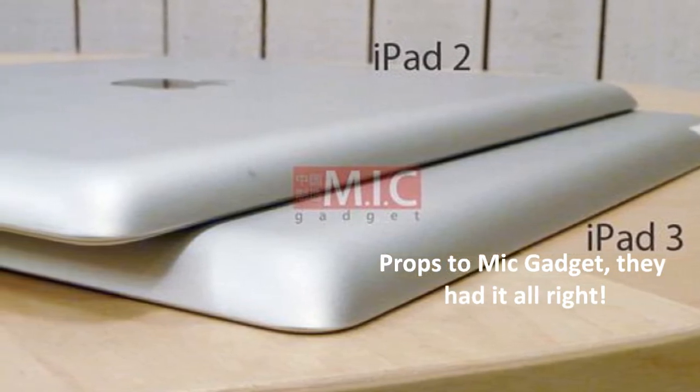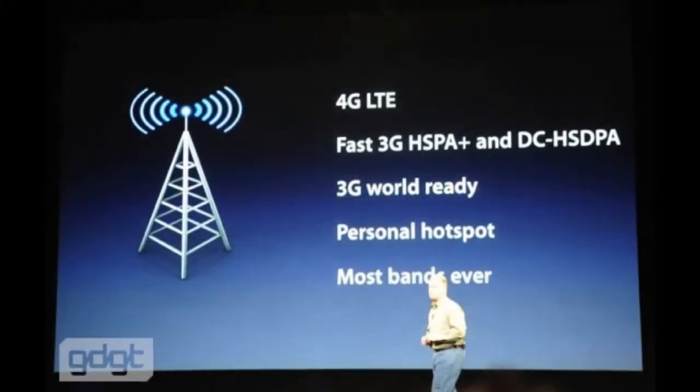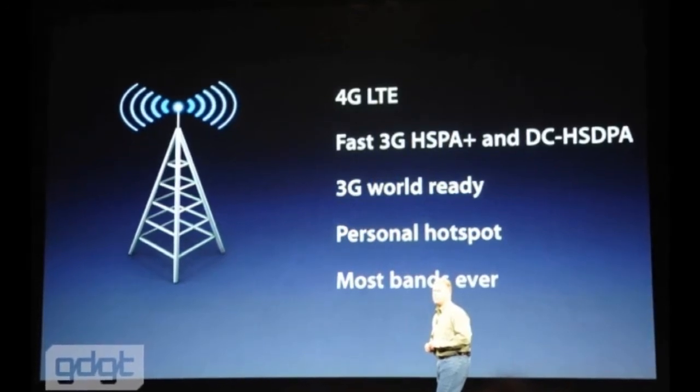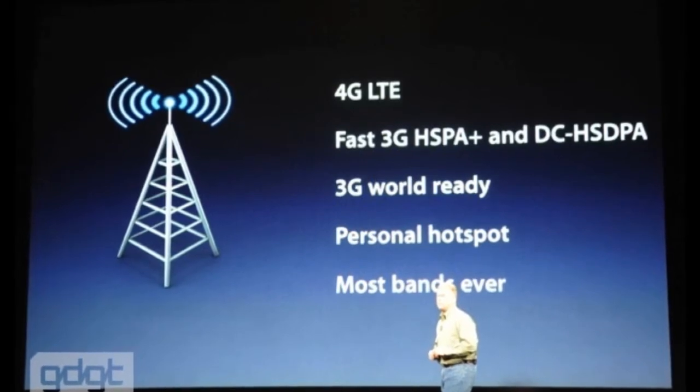Basically, you're going to have a Wi-Fi and a Wi-Fi plus 4G LTE model. 4G LTE is new to this. We were a little bit skeptical on whether or not we would actually get 4G LTE because 4G LTE is not perfected. It drains battery quickly and so on.